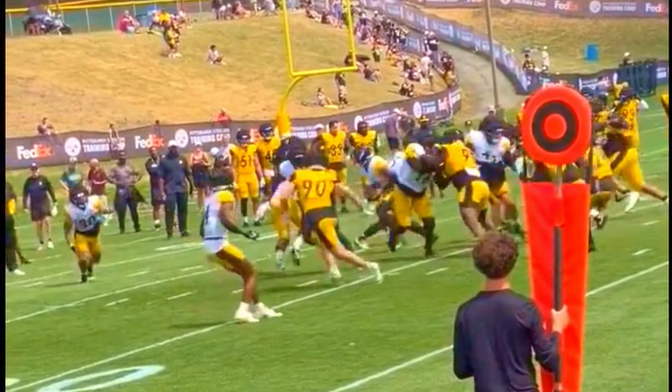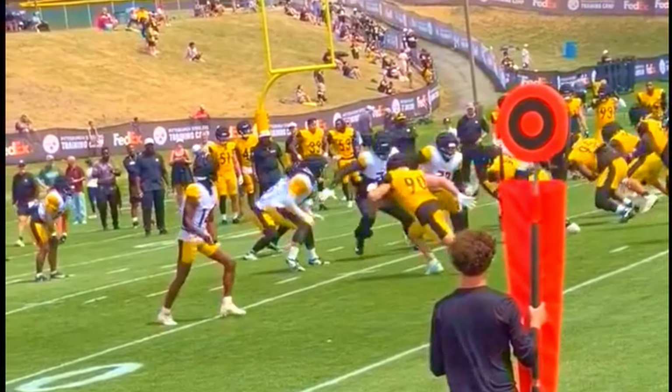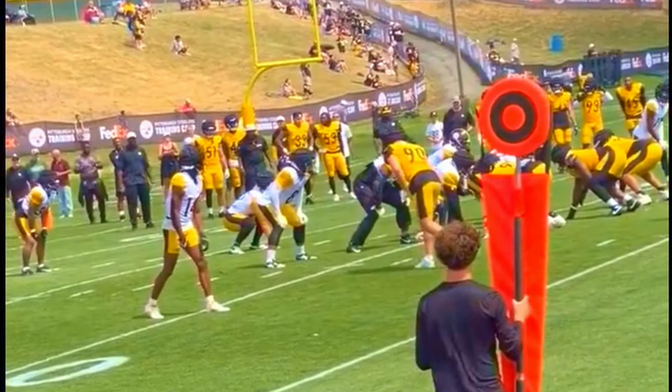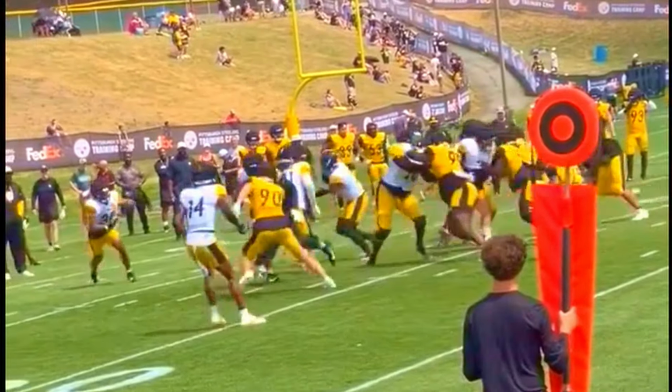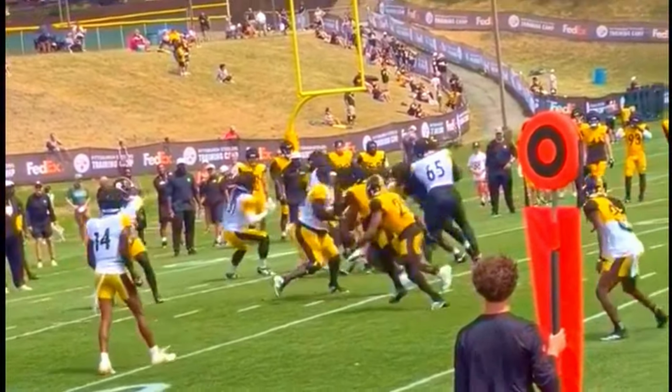It looks like it's number 81. Not 100% sure if that's correct. That'd be the backup tight end, McCole Pruitt. Regardless, Broderick Jones does a good job jump setting TJ Watt. TJ Watt's going to try to get upfield. He's going to do a good job pushing him upfield. And with that, TJ Watt just kind of goes upfield.